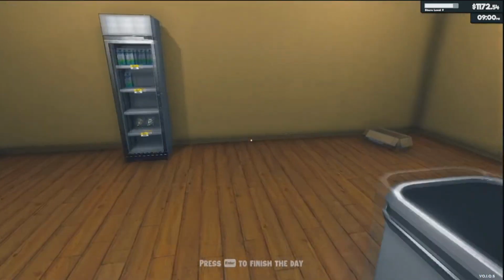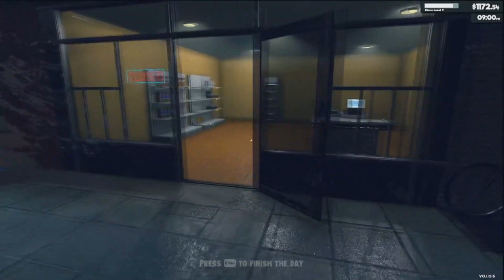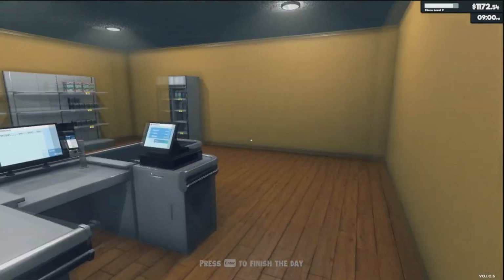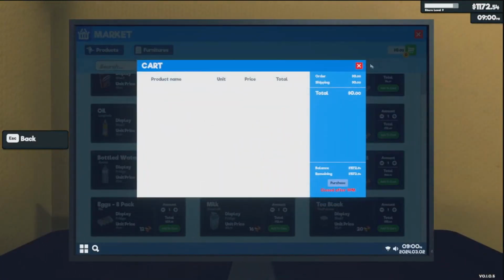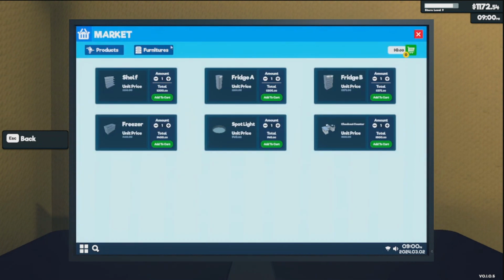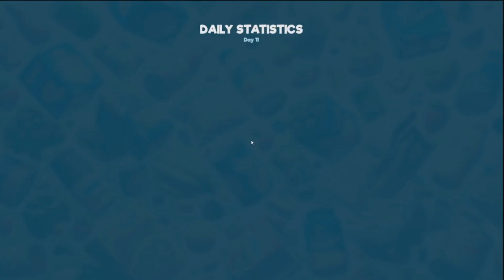So we have enough money here, I think, to now do something with respect to the fridge and buy another fixture. Let's see what those cost. I haven't looked. There's fridge A and fridge B, so obviously B is going to be bigger. But for right now, I think we're going to buy the smaller one for $200, just so we can keep things more readily stocked. We're going to be spending a lot of money tomorrow.